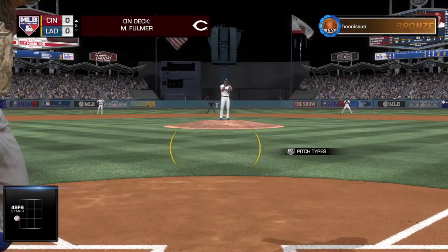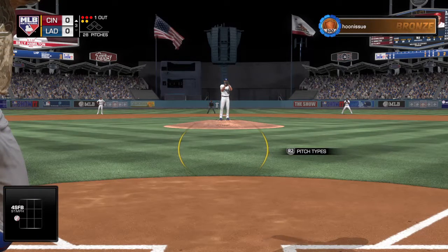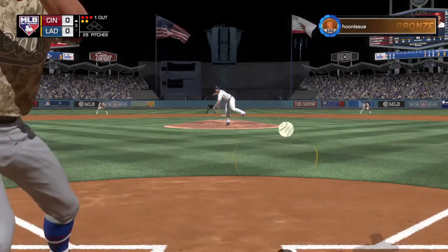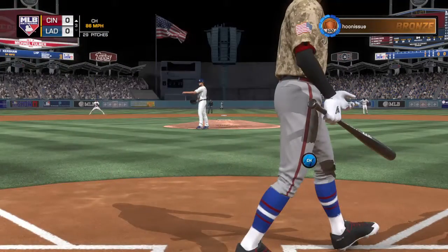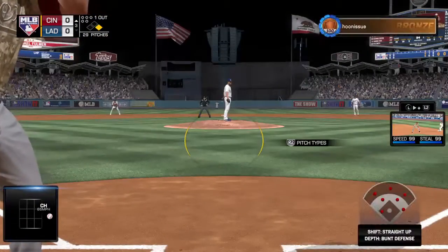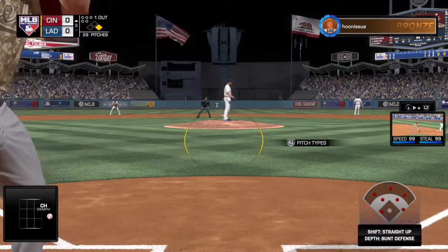And Kershaw can't find the target there as he's run it as far as it can go now. It's 3-2. And he looks at ball 4 now, so he's aboard, and you always have to worry about the threat of the steal when he's on base. Pitcher, Michael Fulmer now.